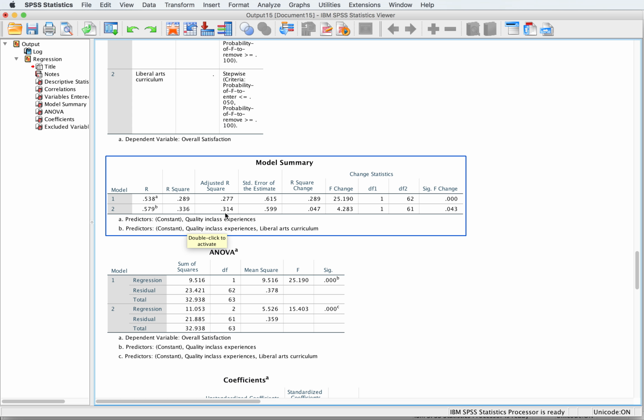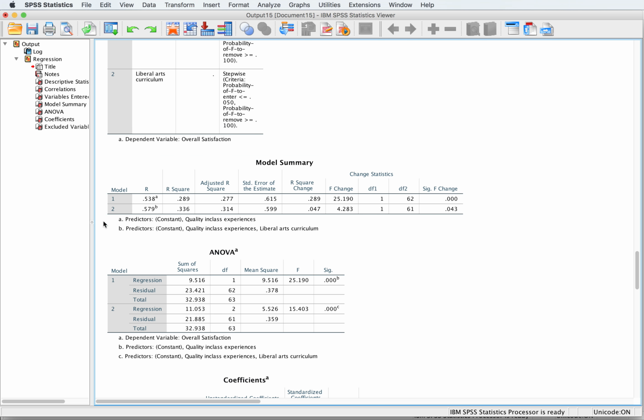The adjusted R square is 0.314, or 31.4%, once we take into account sample size. Okay, so the good news is we have a statistically significant model here. In other words, the regression is accounting for more variance in the dependent variable than we would expect by chance or measurement error. The bad news is that it's not accounting for a ton of variance. It's only 31.4%. And that means that roughly 69% of the variation in satisfaction is not accounted for by these two variables. And that's a lot of unknown variation.